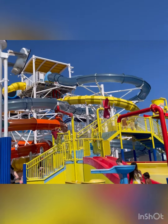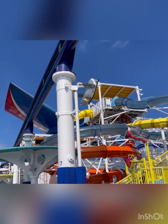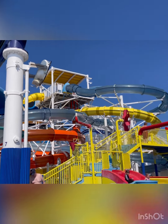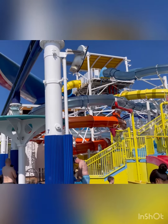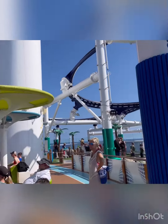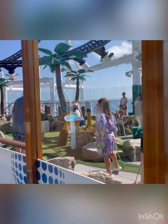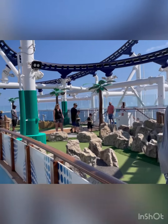You can hear the reverberation. You definitely feel it going by. But yeah, so this is your loading platform. Your mini golf course is back here. So lots of people doing it right now.